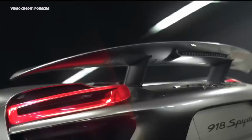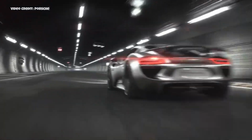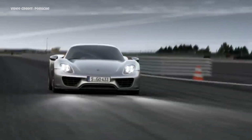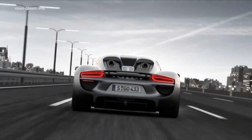The engine sends all the power to the rear wheels through a 7-speed PDK dual-clutch automatic transmission. The car can go from 0 to 100 km per hour in just 2.5 seconds with a top speed of 218 miles per hour or 353 km per hour. Porsche made only 918 examples, as the name suggests.